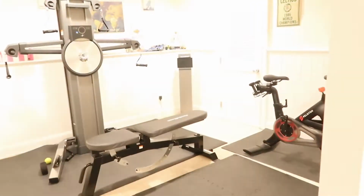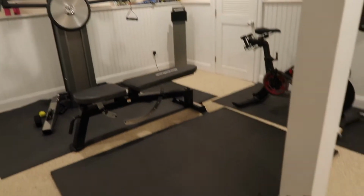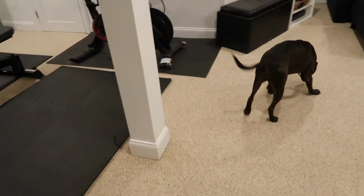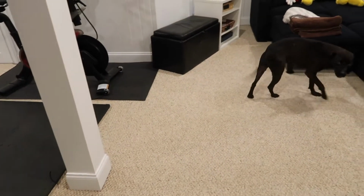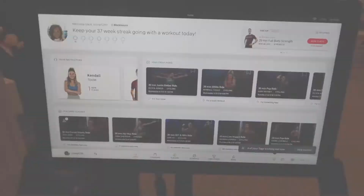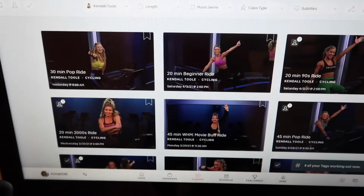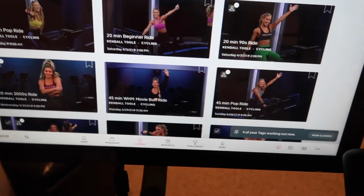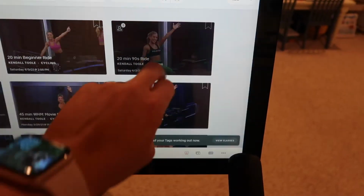Today I am going to be sharing a day in the life. It is 6 a.m. and I am just getting my workout in. I am going to get on the bike and do a quick workout on the Peloton, and then I'm going to do my weights, and then we are off to just do some fun things for the rest of the day, so I figured I would take you guys along with me.